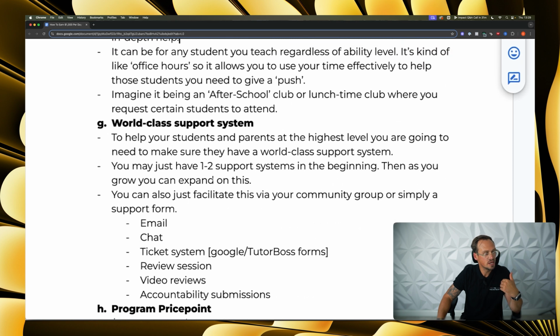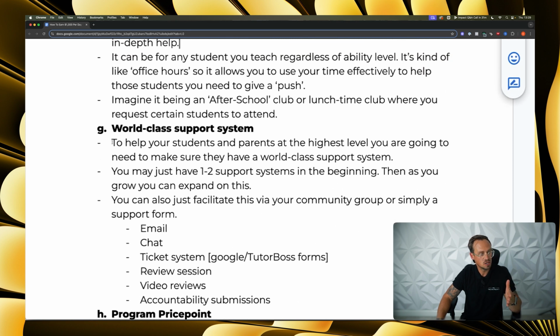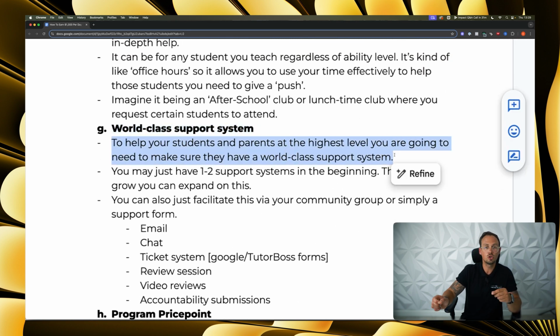Now, the next thing is the world-class support system. So you really just want to have 1 or 2 ways that students can contact you, and you want to be super upfront and honest about this from the beginning, because the last thing that you want when you launch is parents messaging you at the weekends and emailing you and calling you. And so you do just want to create 1 or 2 simple support systems, and you just communicate this with parents and students once they enroll. If you need some help, here's the way to get in touch.